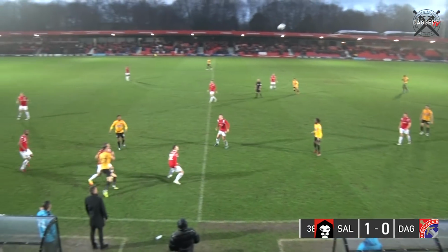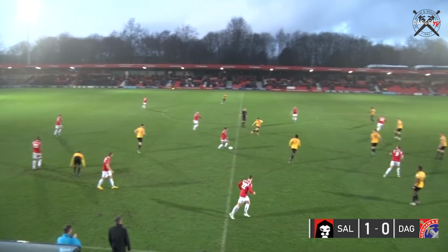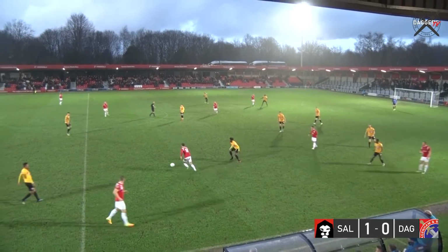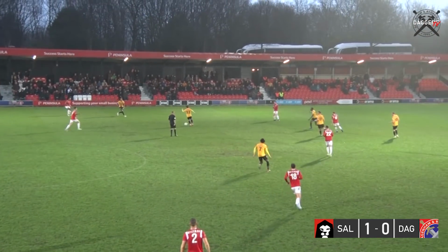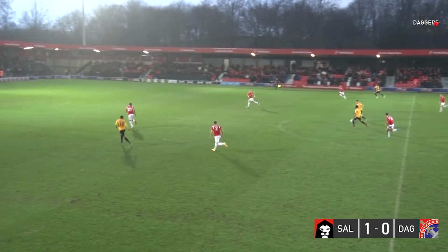Gordon throws the wet ball downfield. It's headed on. It's got to be a foul, surely. Balanta gets cleaned out, in my opinion, at least, by Pond, but the referee says play on. He's been pretty reluctant on the whistle for both sides. He's let one go, and I thought Salford should have had a foul as well. As Munns picks up a loose ball here, a chance for Wilkinson to turn. Lots of room for Dagenham to work in.